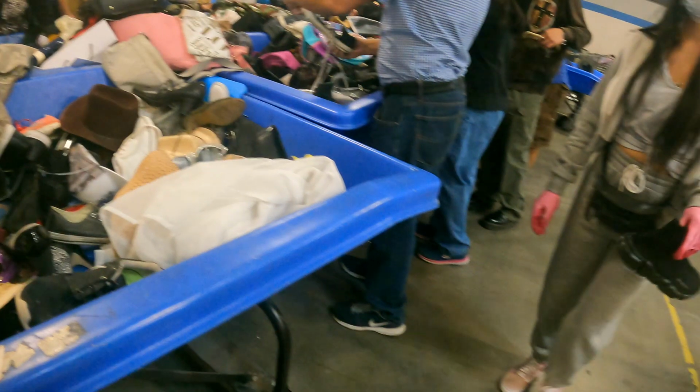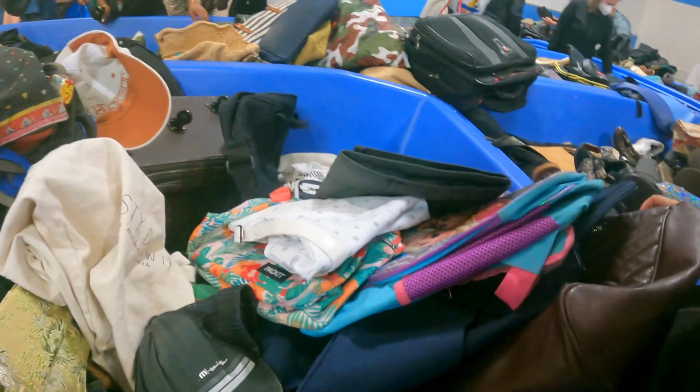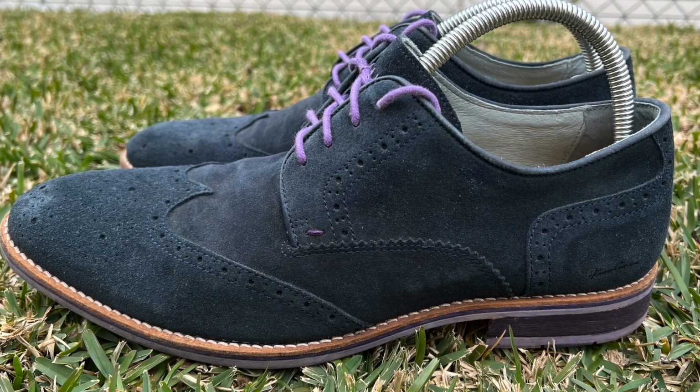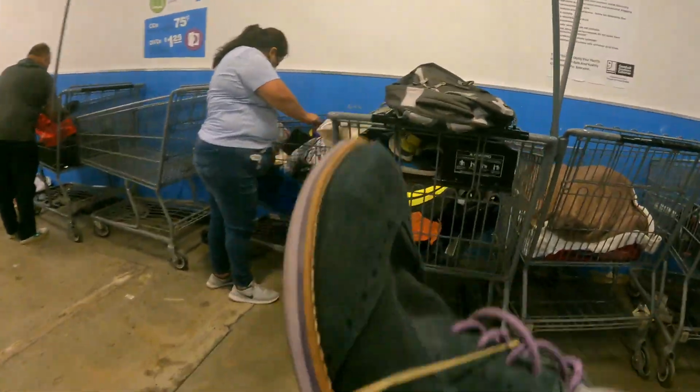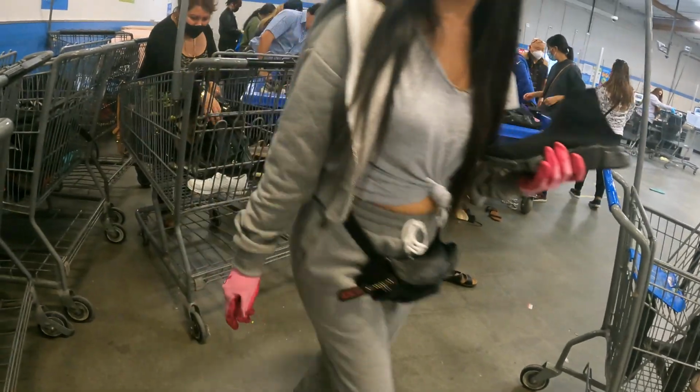This young lady had found one Balenciaga shoe, but she couldn't find another pair, so she was going around asking everybody else if they have seen it. I then found these Kenneth Cole dress shoes. I'm shocked that they was just sitting there and no one grabbed them. These shoes didn't require cleaning, so I just listed them on Facebook Marketplace for $40 plus shipping. My cart was getting full at this point, but I like to go over everything before I purchase it to make sure the sale price is right. She is still looking for that other Balenciaga shoe. I hope she found it.